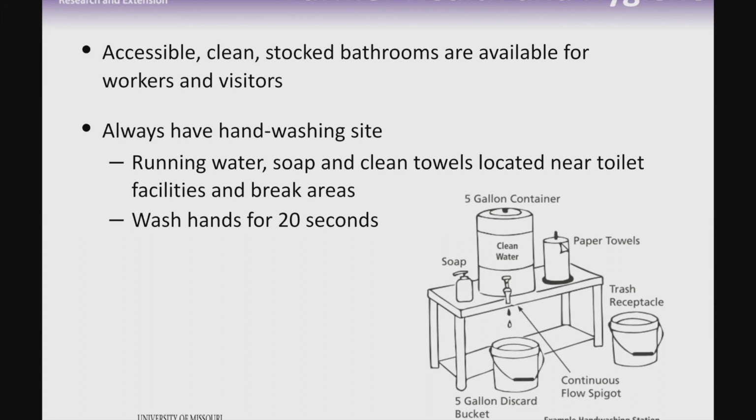Workers and visitors always need access to clean and stocked bathrooms. You always have a hand washing site with running water, soap, and clean towels located near the toilet and break areas, and wash hands for 20 seconds.